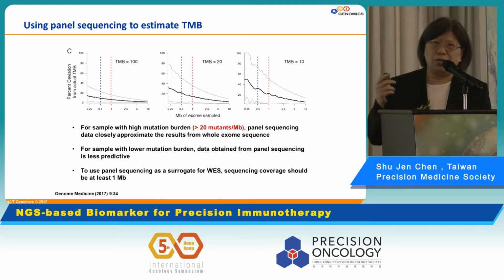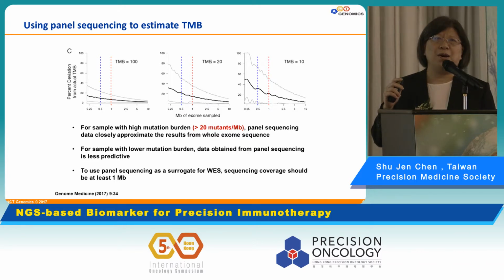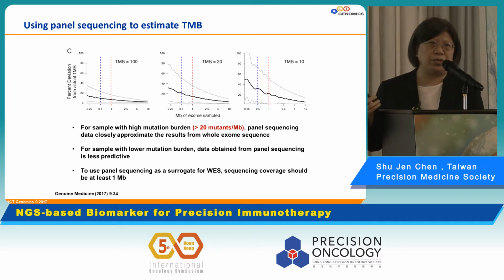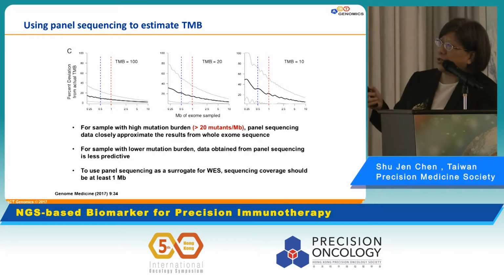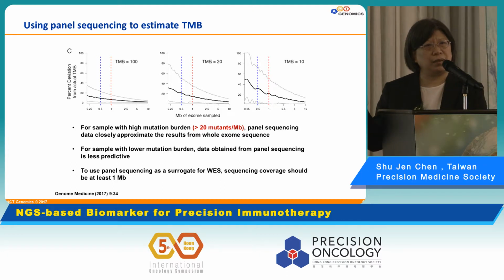But when we talk about whole exome sequencing, we are talking about sequencing 18,000 genes. But with most panel sequencing, we're talking about a few tens of genes or hundreds of genes. So how many chromosomal regions do you need to cover in order to get a decent result to predict tumor mutation burden? Based on the study presented by Foundation Medicine, if you want to determine a tumor mutation burden of about 10 mutations per megabase, you need to cover at least 1 megabase of genome.